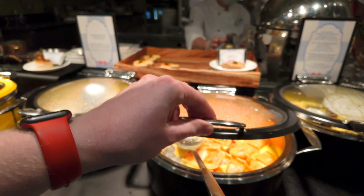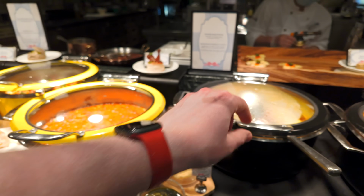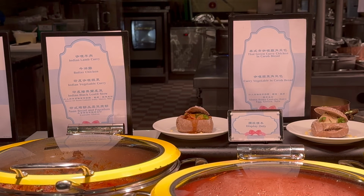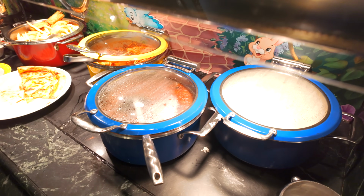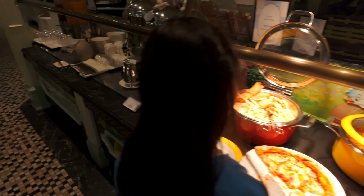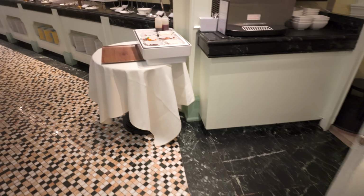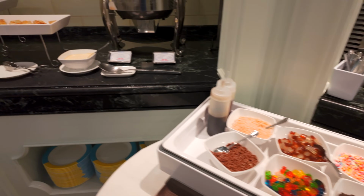Oh, ravioli, that looks nice. Little Mickey pastas there as well. A whole Indian selection by the looks of it. That looks nice. Kids section looks like they've got pizza, rice, spaghetti bolognese, prawn toast. And then this is the tea, there's coffee section here. Kids ice cream machine there. A lot of gummy bears.